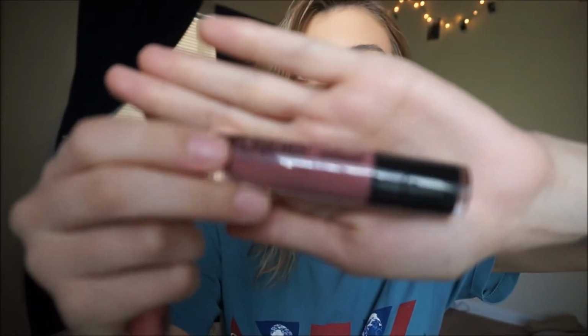I just showed you the Nudist Peach one. This one is a little bit darker, and it is called Rebel Rose. I'm super excited to try that one as well. I'll swatch both of these for you guys anyway. I'm trying these out for a few days.